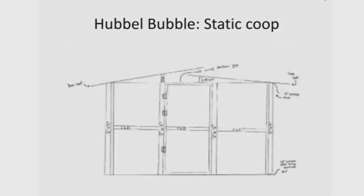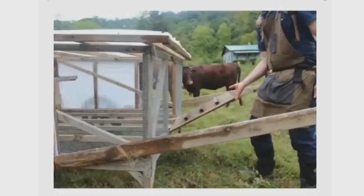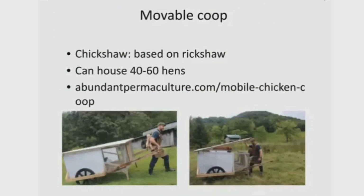I don't know if Annie emailed it to you guys yet, but I will. I won't get into the details of how to build this. That PDF that Annie will send you guys has all the info, even the plans. Same thing with the chickshaw. Again, the website is right there, abundantpermaculture.com. You don't even have to type the mobile chicken coop. You can click on the link to get to the plans. And he even lists the cut list, what you need to do, and pictures on how to put it together. So same with the Hubble Bubble.